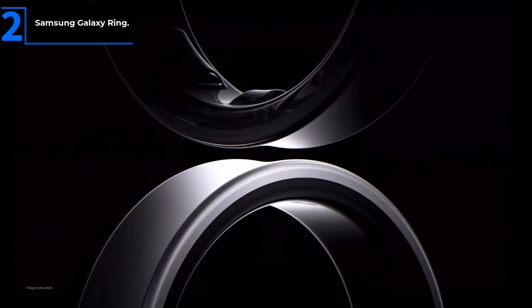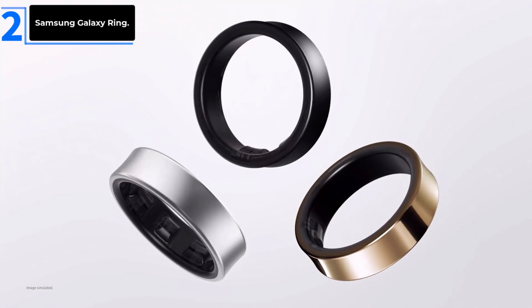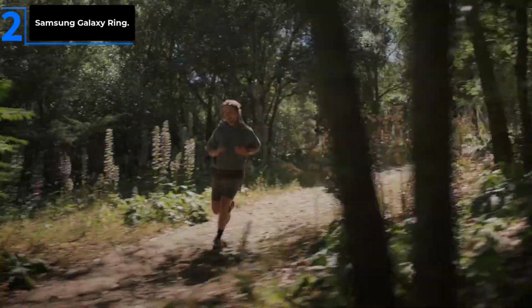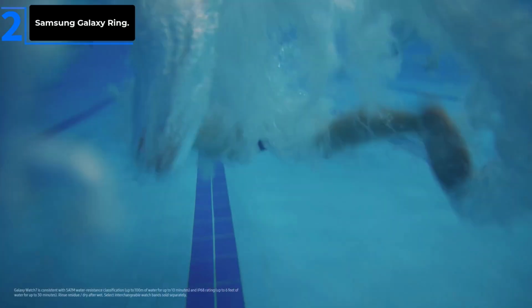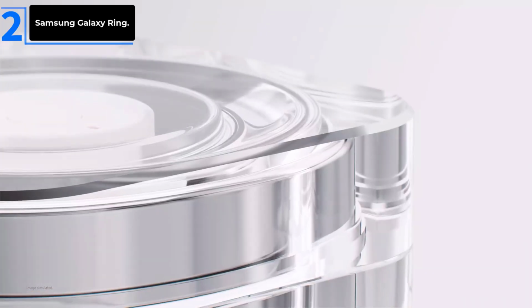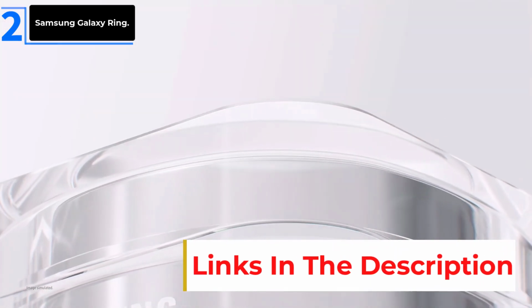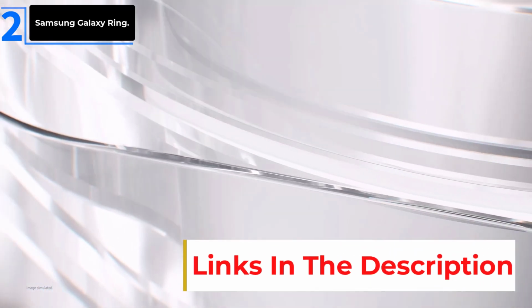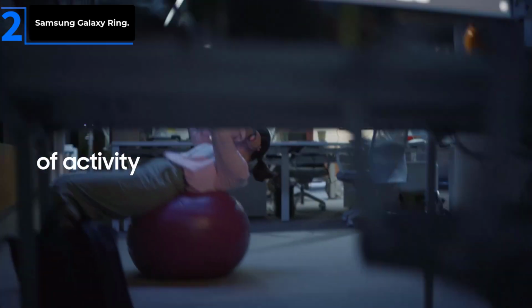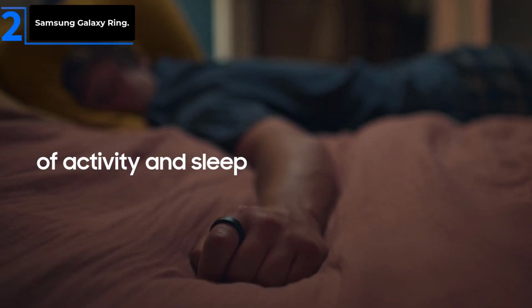Coming in at number 2 is the Samsung Galaxy Ring. If you like health tracking but don't want to wear a smartwatch 24/7, this could be a much more comfortable option. The Galaxy Ring is small, lightweight, and designed to track important health and fitness data right from your finger. It can monitor things like your heart rate, activity, sleep patterns, and other wellness information. And because it's much smaller than a smartwatch, it can also be easier to wear while you sleep.